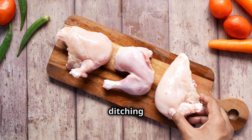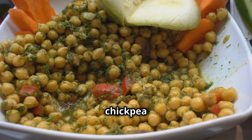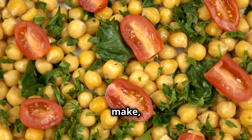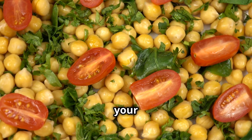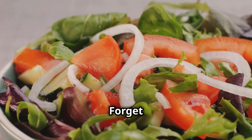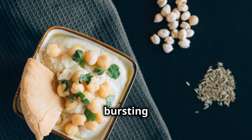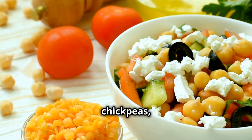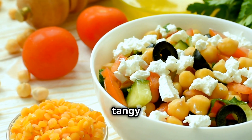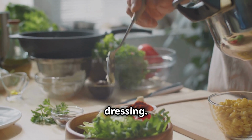Next up, we're ditching the chicken and embracing the mighty chickpea. This chickpea salad is not only simple to make, but it's also packed with protein and fiber, perfect for fueling your body and mind. Forget those bland, boring salads you're used to. This one is bursting with flavor and texture. We're talking creamy chickpeas, crunchy celery, tangy red onions, all coated in a light and zesty dressing.